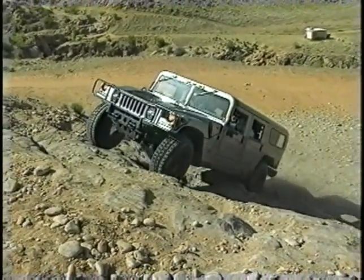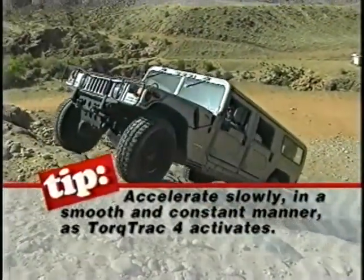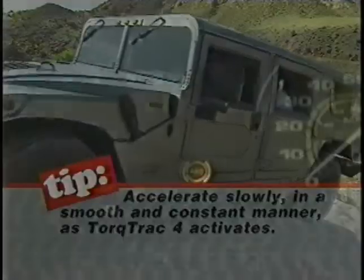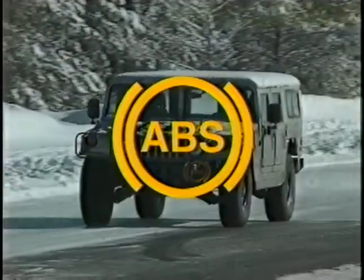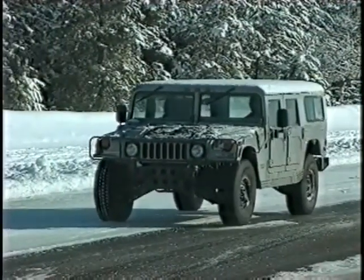Here's an off-road tip. Accelerate slowly in a smooth and constant manner to allow Torque Track 4 to do its job. The Torque Track 4 system is complemented with the addition of a 4-wheel anti-lock brake system. ABS allows for controlled steering during a panic stop situation.